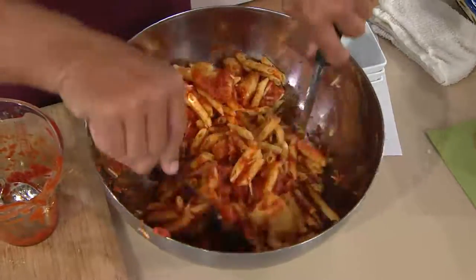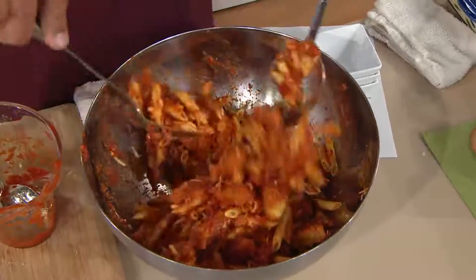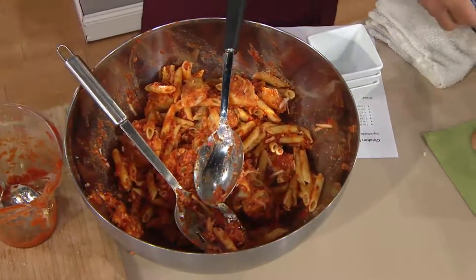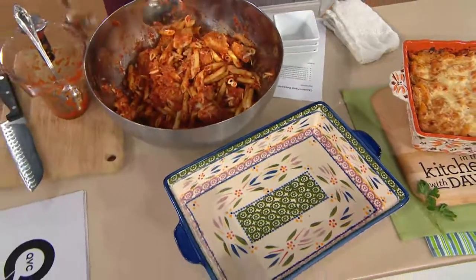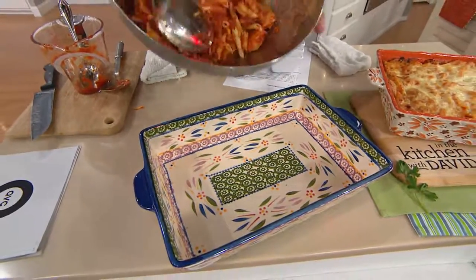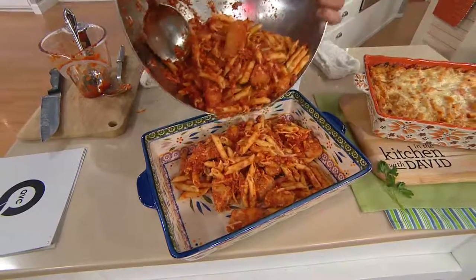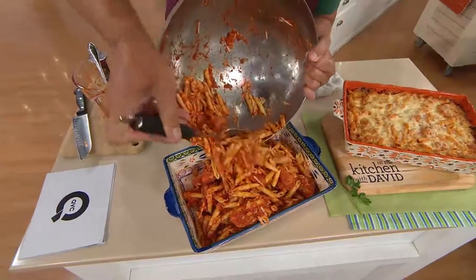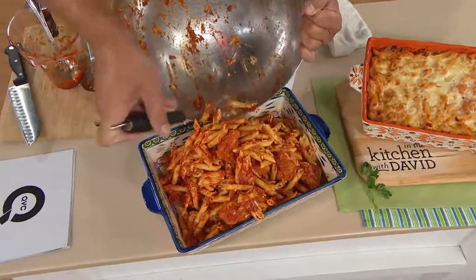So give this a couple more tosses. That's why I like to use these big bowls, because you can really get in here and get it all covered. Then we're going to take our 13x9 Temptations Baker and get this mixture down inside. We've already sprayed the inside with a little nonstick cooking spray. I just do that for extra insurance, because this is a very, very cheesy recipe. Don't think we're done with cheese yet, kids. Mary, we still have more cheese to put on top.